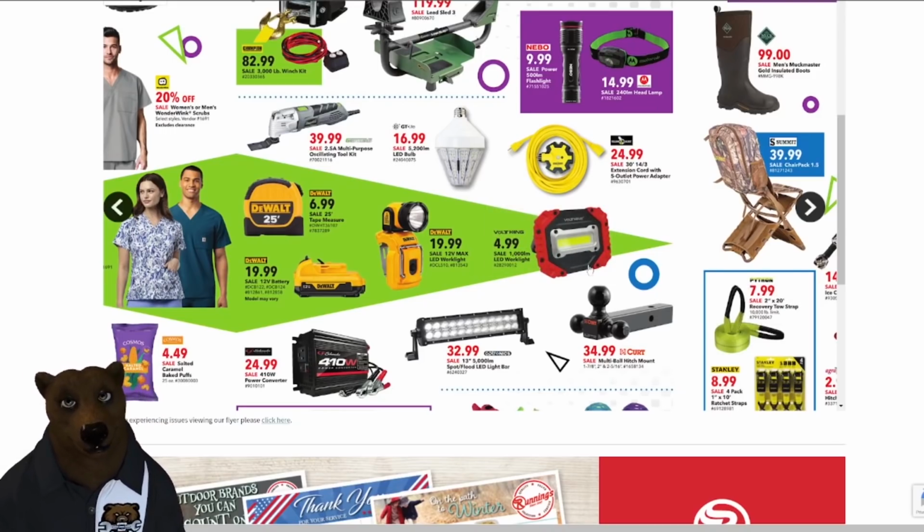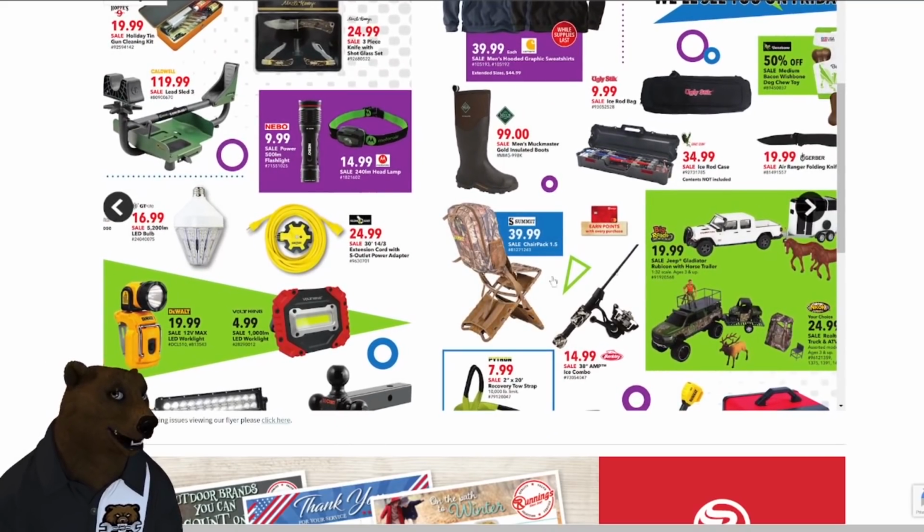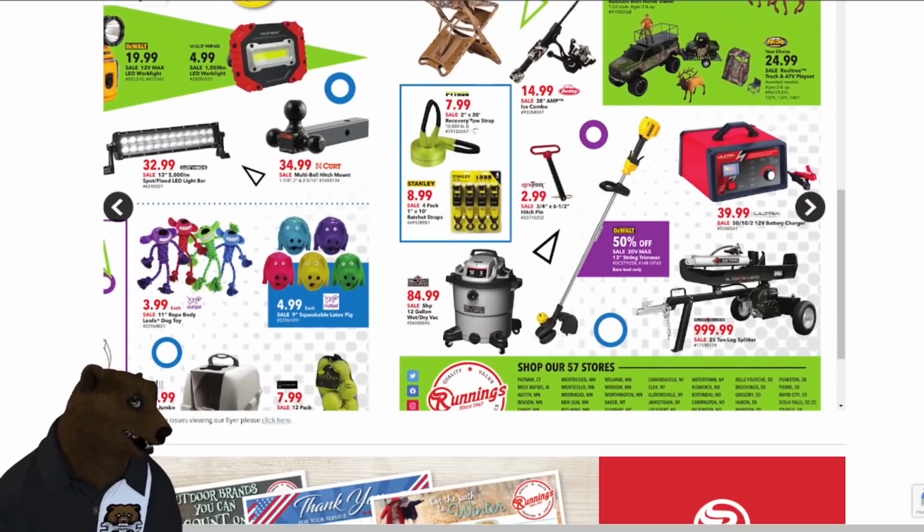Maybe pick up a couple of those things. We got extension cords here for $25. Men's Muckmaster gold insulated boots for $100. The Summit chair there for $40. Let's see what else. Ugly sticks, yeah.